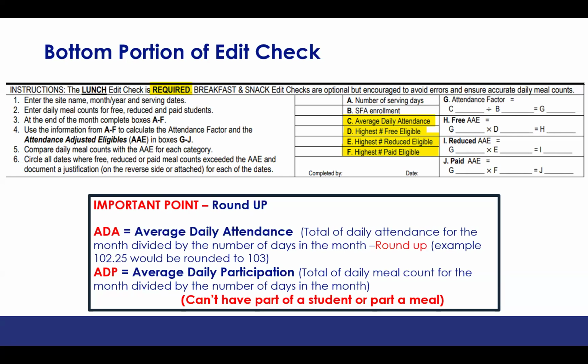Then as we move down, we get to H through J. This information, we determine the attendance adjusted eligibility for each category. So we've already determined the attendance factor right above in G, and the highest number of students approved by eligibility over to the left on D through F. So using the formulas, you can calculate each of those lines in H, I, and J.